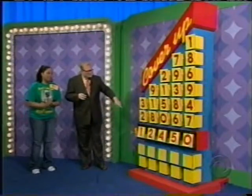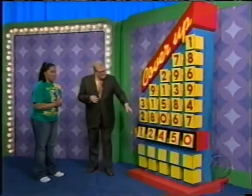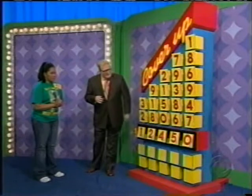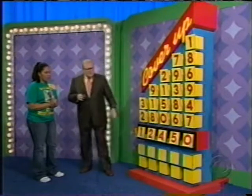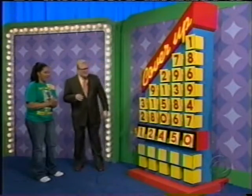We're playing a game called Cover-Up. The Jeep Wrangler is not $12,450. Wish it was, but it's not. What you're going to do is cover up the one with either the two or the three. You're going to cover up the two with either the eight, the one, or the nine. And you're going to keep going all the way down the line like that. If you have the correct price of the Jeep Wrangler, you win the Jeep Wrangler. Just that easy. Go ahead and start covering them up.